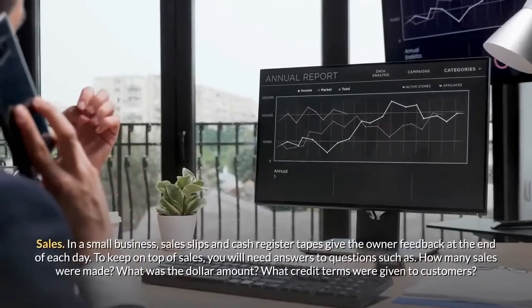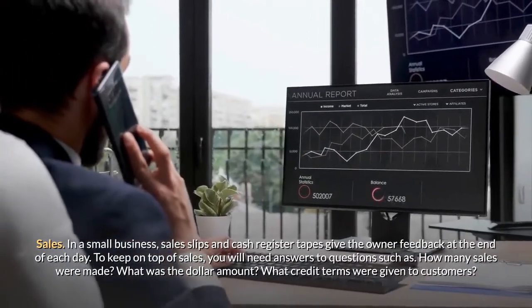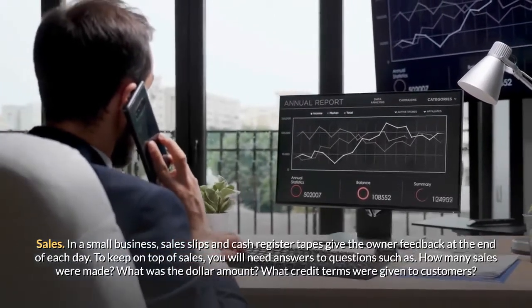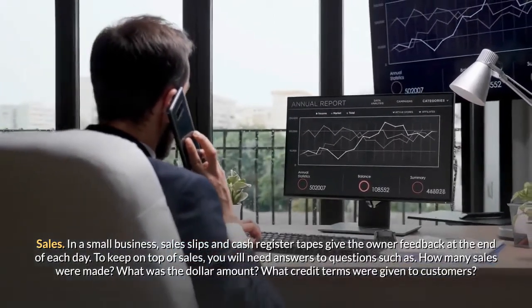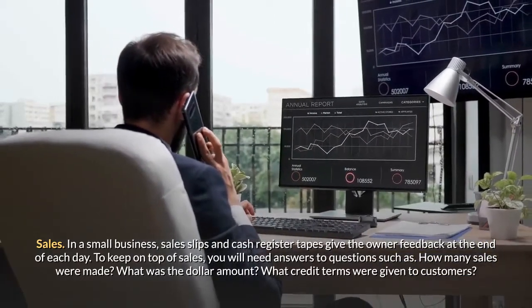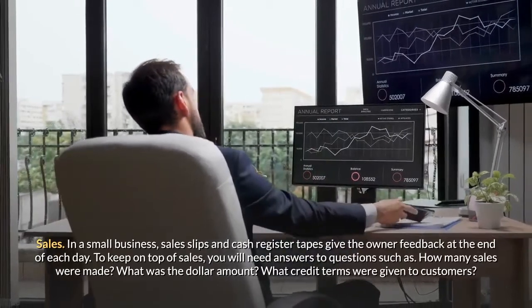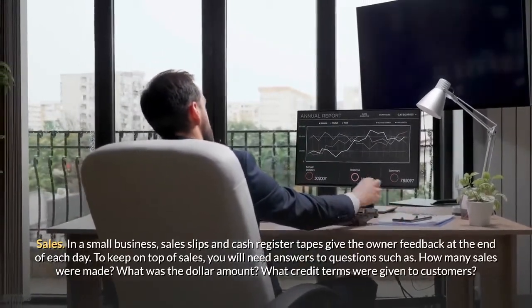Sales. In a small business, sales slips and cash register tapes give the owner feedback at the end of each day. To keep on top of sales, you will need answers to questions such as: how many sales were made? What was the dollar amount? What credit terms were given to customers?